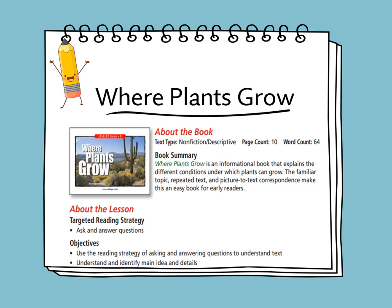This week, we'll be reading a new story about plants titled Where Plants Grow. It's a non-fiction descriptive story, an informational book that explains the different conditions under which plants can grow. The targeted reading strategy is asking and answering questions. The objectives of the lesson: to use the reading strategy of asking and answering questions to understand text, and to identify the main idea and details.